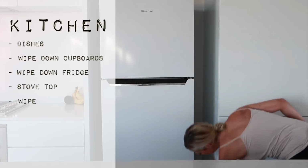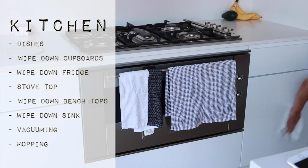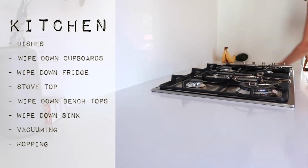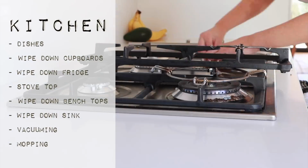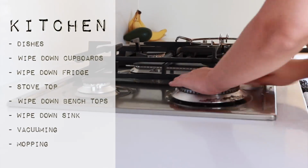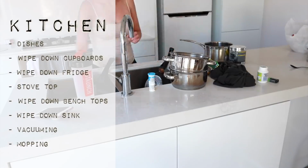And then the last part of my cleaning routine is the kitchen, and I do all the things that I don't normally do every day. So I still do all the dishes because they've got to be done, and I do those every day. But the other things that I do include wiping down all the fronts of the cupboards, wiping down the fridge, the front of the oven, and then also wiping down the bench tops, the walls, and the splashback, and doing the stove tops so I can clean up all the oils from cooking and everything. I also wipe down the sink because I find that the sink can get quite messy as well.